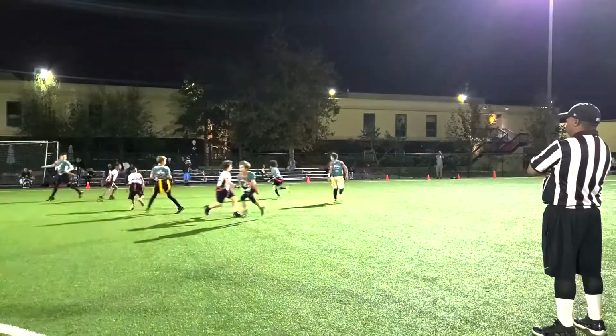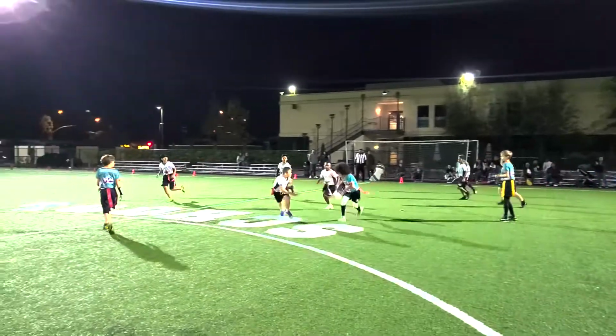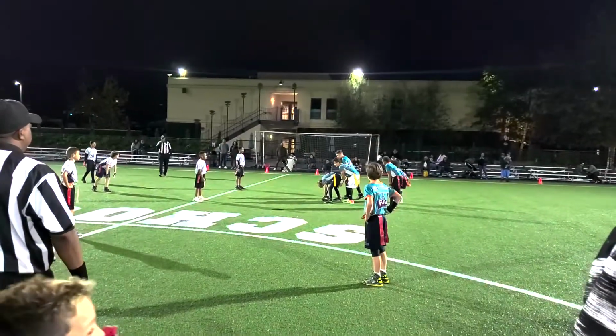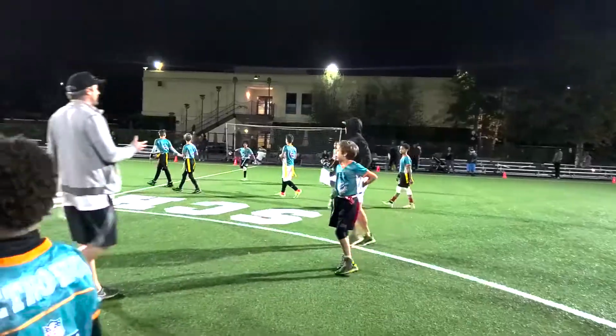And a run to Chris just to waste time. The game is almost over. Breaks his ankles. Almost gets the first down. Oh, and drops the ball. Would have been called a fumble if this was real NFL football. And takes a knee on fourth down. And Dolphins win the playoffs.